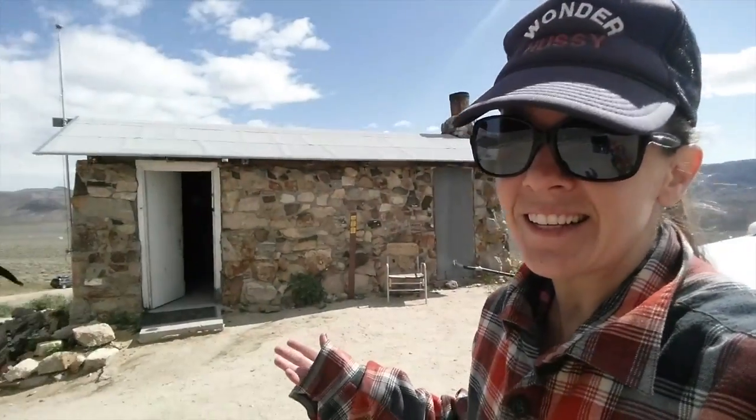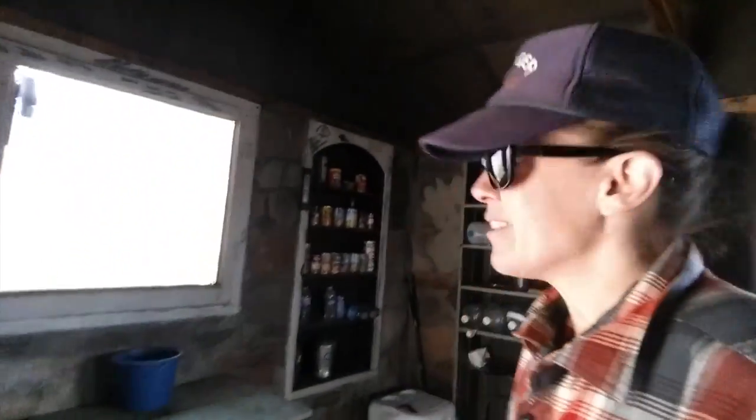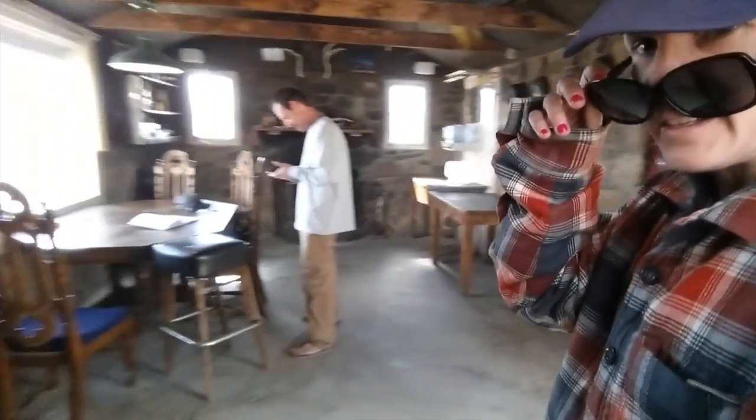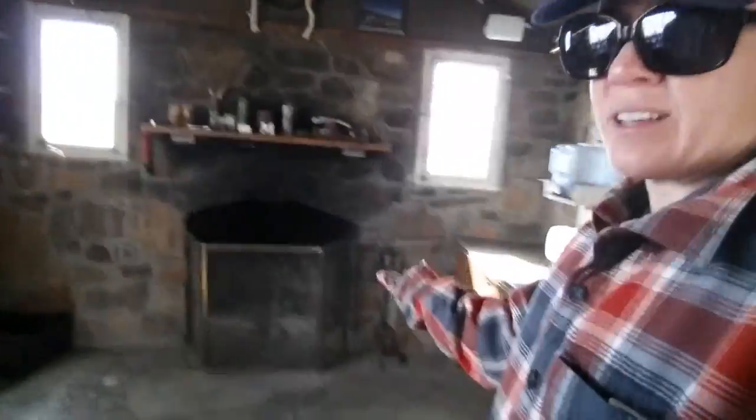Wait until you see inside this cabin. It's amazing. Beautiful stone walls, solid door. Little light change when I come in here. And yeah, dude, it's a fully equipped cabin. There's cleaning supplies, there's canned goods, there's a dining room. Oh, the light sucks so bad. There's a dining room set up. There's an awesome stone fireplace. And there is a sound system and electric lights. This guy wasn't lying.